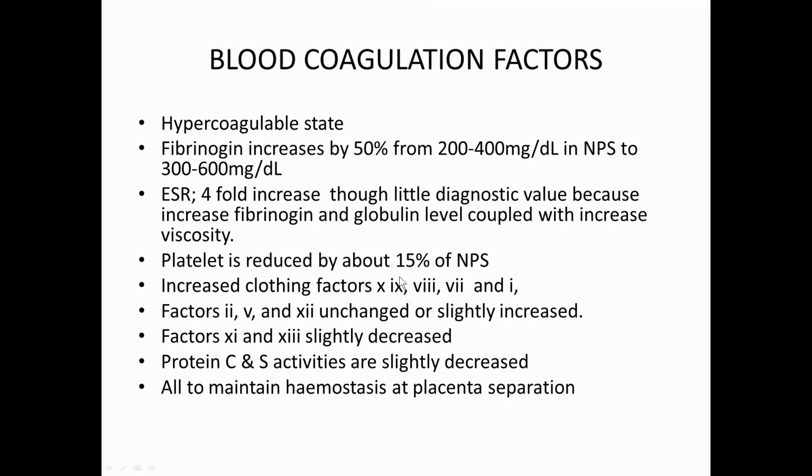Platelets are reduced in pregnancy by 15%. There's an increase in clotting factors 10, 9, 8, 7, and 1. Then factors 2, 5, and 7 are unchanged. Factors 11 and 13 are slightly decreased. Protein C and S activity are slightly decreased. All to maintain the immune system. So all this is a way of nature.